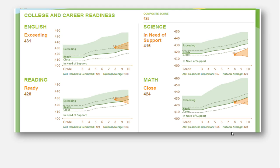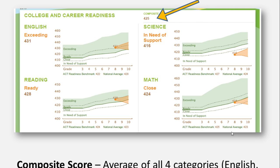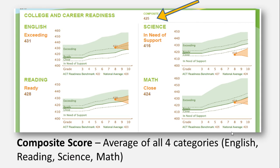So first of all, the charts, the graphs, the reporting categories are English, reading, science, and math. The first thing to look for, I believe this is only on the 8th grade reports, is the composite score. That's simply an average of all 4 of those categories. So if you add them all up and divide by 4, that would give you the composite score. So there's a lot of different things that this shows. A score is given for each area, as well as a descriptor of where your child is in comparison to what would be called the ACT Aspire readiness benchmark. That would be exceeding, ready, close, or in need of support. And we'll take a closer look at those ranges a little bit later as well.